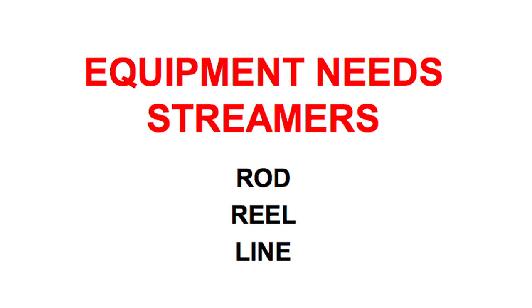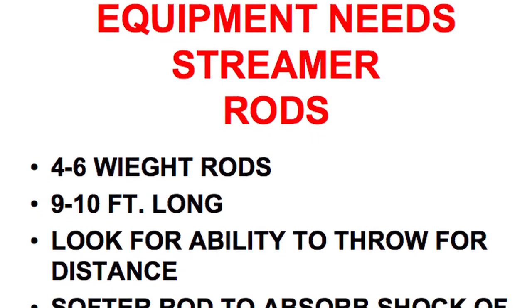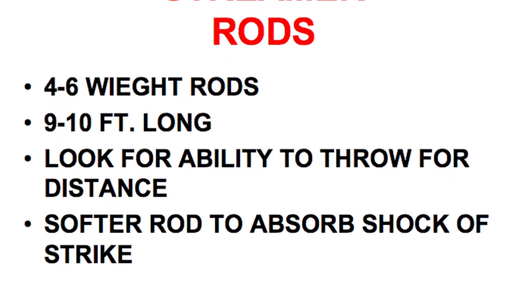Just as an idea, I'm like a bass guy when it comes to fly rods. When I'm in my float tube, I have four fly rods with me already rigged, ready to go. For any circumstance that comes along my way that I see what's going on in the water, I have the opportunity to not have to sit there and re-rig. So let's get into the equipment itself. Streamer rods, I use anywhere between a 4 and 6 weight rod. They can be 9 to 10 feet long. The important thing to remember, and what I do in a lot of my classes at the same time, is I tell you that don't buy what I use.